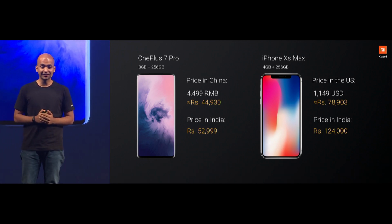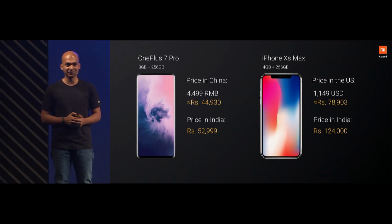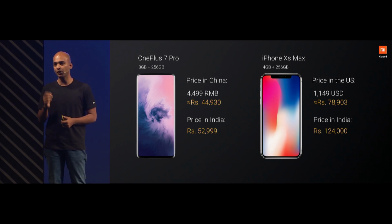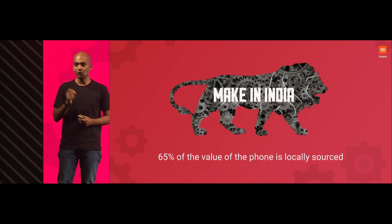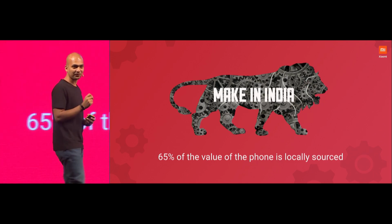iPhone XS Max, of course, there's no comparison, right? 79,000 versus 1,24,000. And that's only because most of the components, either the phones are imported in India or majority of components are imported in India. Now with Redmi K20 Pro, we are making all the devices here in the country.